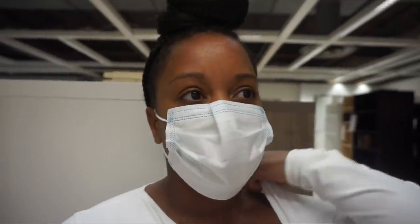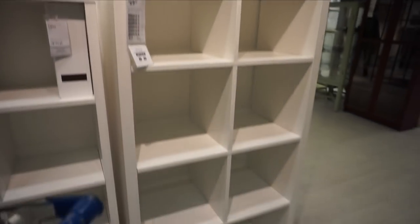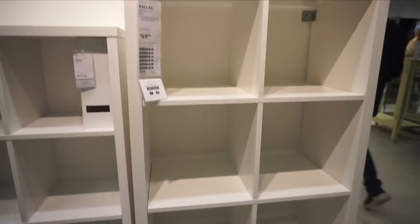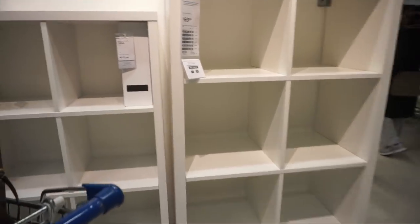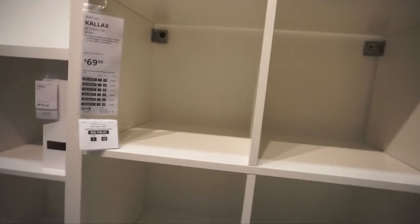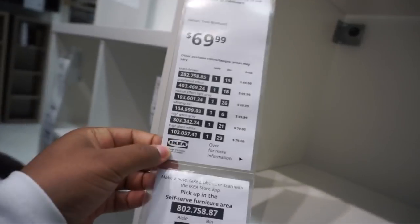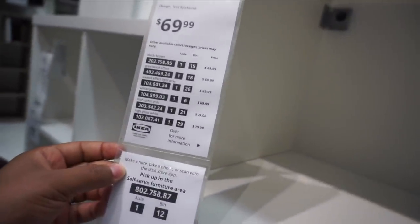So I made it into IKEA and I found the first thing that I was looking for, which is this shelving unit. I think we're gonna turn it the opposite way so it's not standing tall like this, but rather on its side. It looks like they have this in stock. And I wonder, is this high gloss? They got a high gloss. Oh okay, so the only one they have is high gloss.